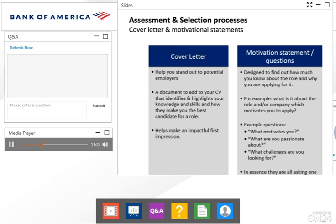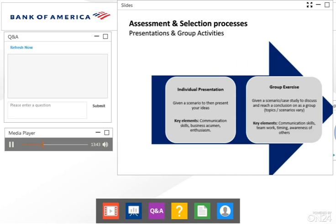You know, these are all key things that will help you when answering motivational questions, and will really make sure that your answers are informed, compelling, and that they really illustrate how you would fit in as part of their team. So I'll hand over to my colleague Vicki here to walk through presentations and group activities.